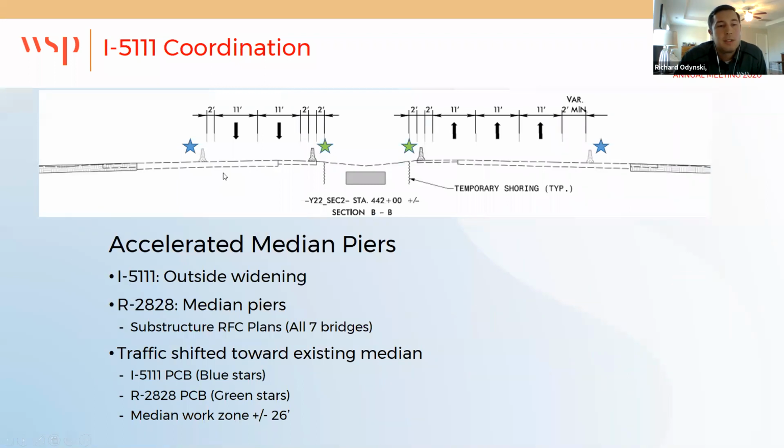So what we were able to do is, the I-5111 team, as I mentioned, was awarded their project several months before the R2028 award. So they had a pretty far head start on us as far as getting mobilized and beginning construction. What we found in their schedule is their first phase was actually to shift traffic to the existing median and place barrier that you see with the blue stars along the outside shoulder to do their first phase of construction, which was the outside widening.